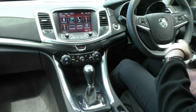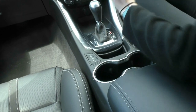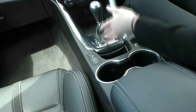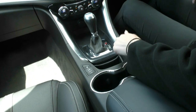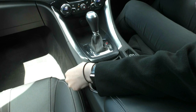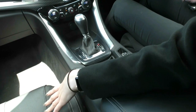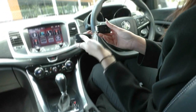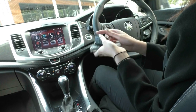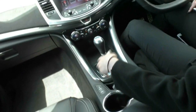Now just below that you do have a 12-volt socket as well, along with a handy little storage area to put anything that you might need, and all of this does have the carbon fibre trim running throughout. Now you do have your automatic shifter here as well, electric park brake, traction control on and off, park assist and parking sensors on and off button. Now just to point out, with this car you do get 2 factory keys as well, and there is a handy little area that you can put those in right here.